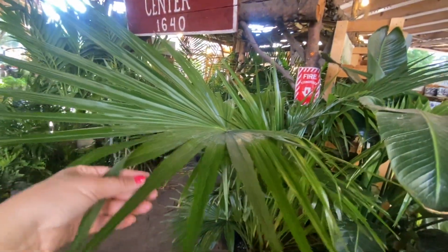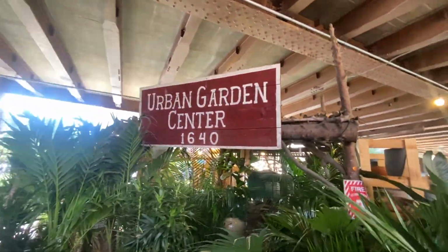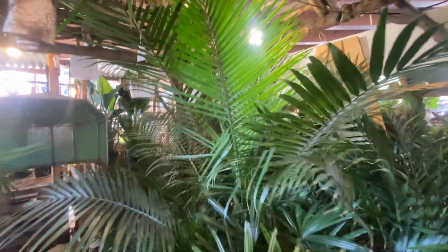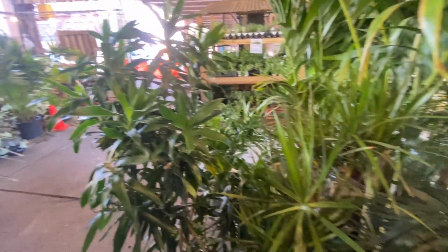So then moving along, they had this cute little area that we're about to go into that had an Urban Garden Center sign at the top. And when you go in, it was basically all palms inside, but I just thought it was very serene in here, very beautiful. And as you can see, they did have a really wide selection of palms.